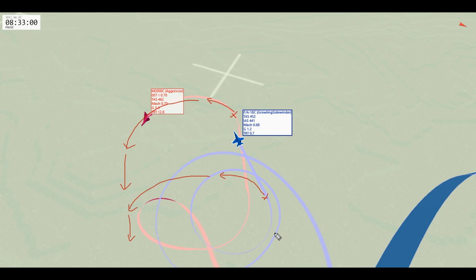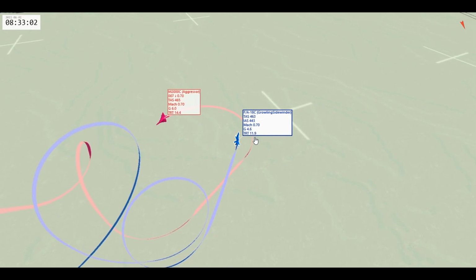I just give my six away, right? So you need to just wait a little bit, go to the point in space that you think he started his turn, and then you start your turn. All right, and that's going to make sure that you stay on his circle.